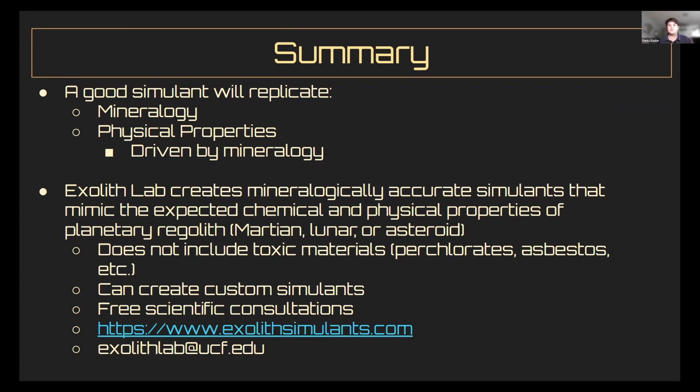You guys know what Exolith does. We create this simulant, and we do leave out toxic materials. So if anyone ever wants to order it, you don't need to fear for your life for chlorates. We're also able to create any sort of custom simulant if anyone wants any different particle size range, or if anyone also just wants to have a consultation on a custom regolith or just any regolith order. We do offer free scientific consultations.